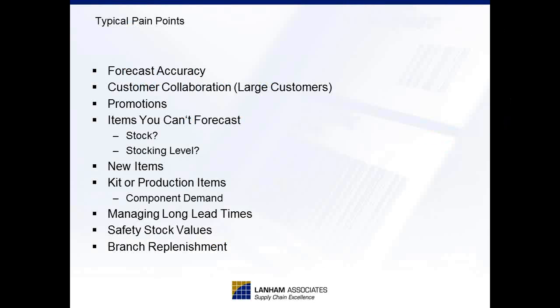Companies have the issue, what do I do with new items? How do I get a new item to work for me? And also, how do I work with those slow-moving items? Then for the environment, we're looking at how do we do branch replenishment? How do we pull those other pieces in?